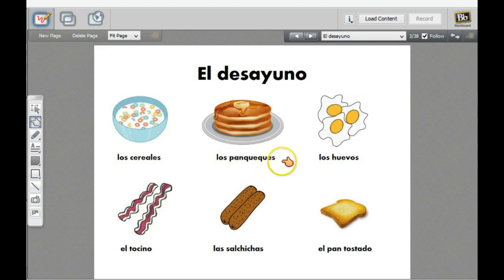Looking at these words, these are breakfast words, and you might be wondering, what is this little los, and here it's el, and here it's las, here it's el. What is that little word in front of the nouns? Well, that's the definite article that in English we say the. So the cereal, the pancakes, the eggs, the bacon. Spanish has 4 different ways to say the. And so oftentimes in Spanish classes, they'll teach the word the right along with the word so that you're learning it because it's different every time.